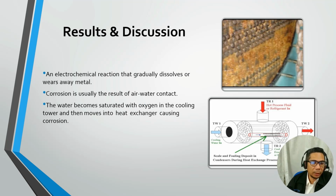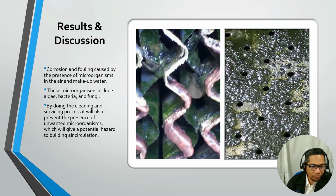Corrosion is an electrochemical reaction that gradually dissolves or wears away metal, and is usually the result of air-water contact. The water becomes saturated with oxygen in the cooling tower and then moves into the heat exchanger, causing corrosion. Corrosion and fouling are also caused by the presence of microorganisms in the air and make-up water. These microorganisms include algae, bacteria and fungus. Cleaning and servicing will also prevent the presence of unwanted microorganisms, which give a potential hazard to building air circulation.